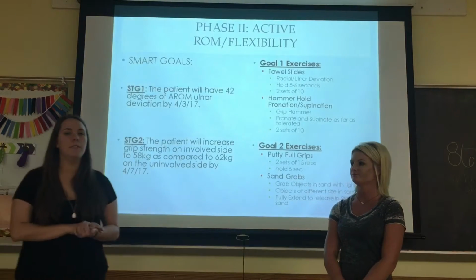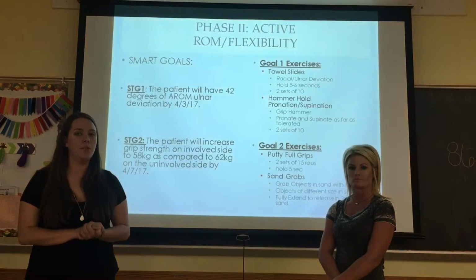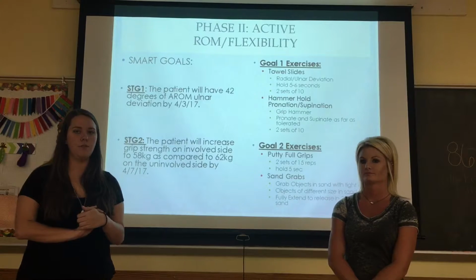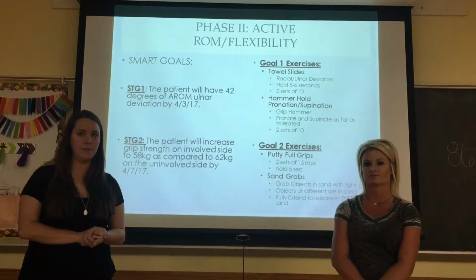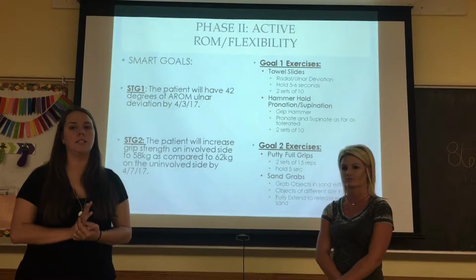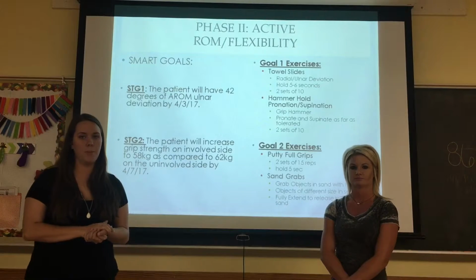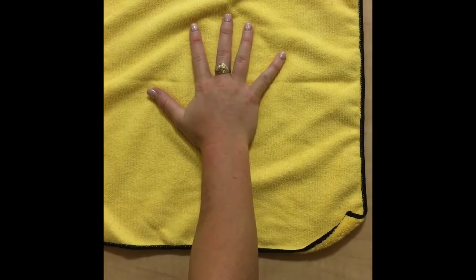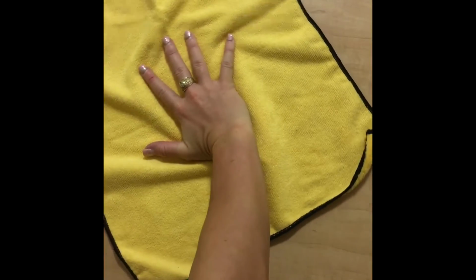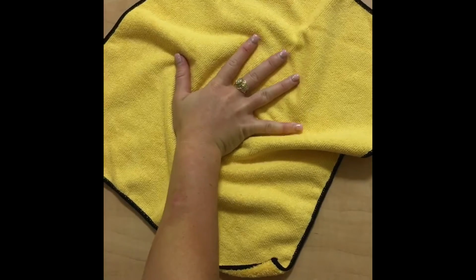So in phase 2, we're going to be focusing on range of motion. Our first short-term goal for Tony will be to have him have 42 degrees of active range of motion for ulnar deviation by the 3rd of April. Some exercises we're going to give him for this goal are towel slides and hammer hold pronation supination. Towel slides: patient radially and ulnarly deviates and holds for 5 to 6 seconds, using a towel to help assist with motion.